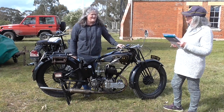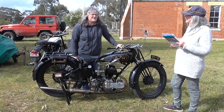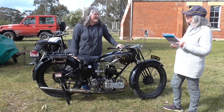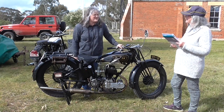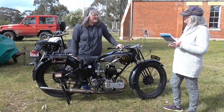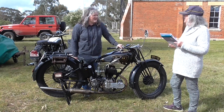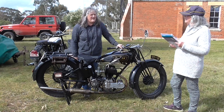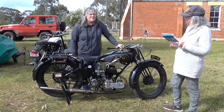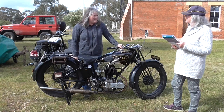I've got a 1918 Douglas, which I would have liked to ride, but my legs are too short. If I could make it go myself, I would ride it. But you've got to be able to start and stop your bike properly. Of course you do. Be safe. Parking, all that. So I feel very comfortable on this. It's got a good set of brakes. Thank goodness. That's wonderful. I love it.